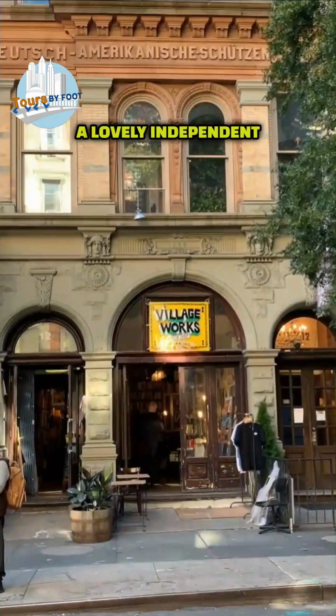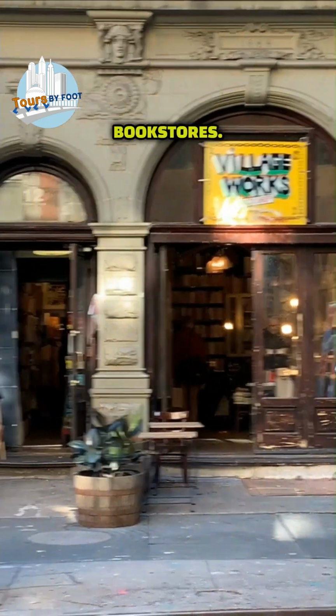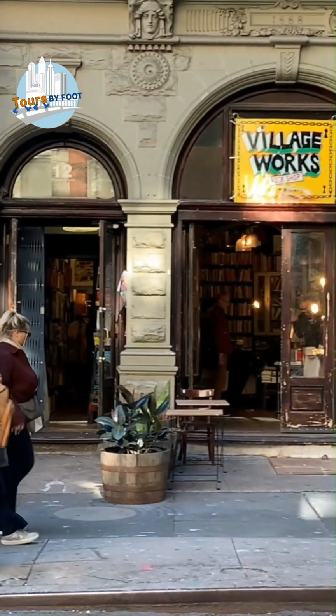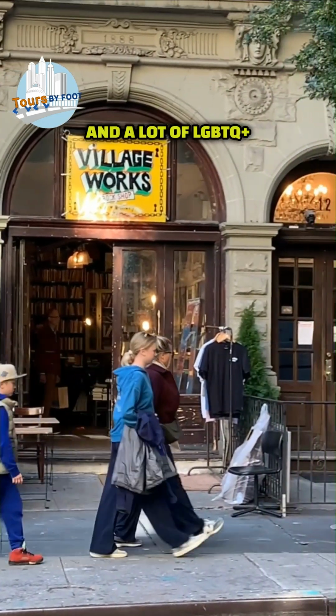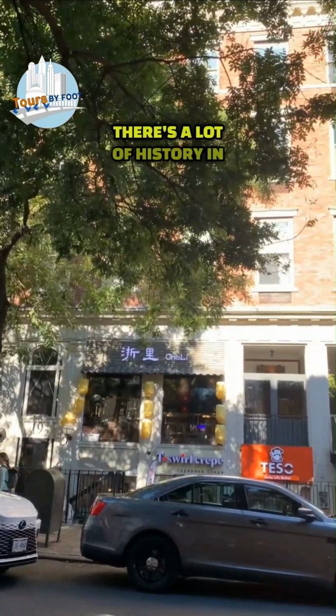And today we have a lovely independent bookstore called Village Works. I love these independent bookstores. This is a great one. You'll find a lot of New York City themed books and a lot of LGBTQ+ themed books in this little store. There's a lot of history in this building.